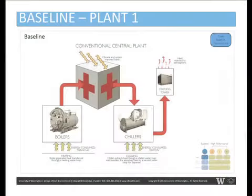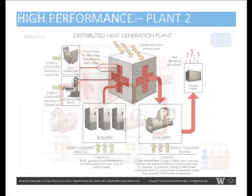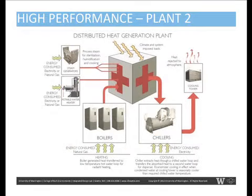So as I mentioned, this is where things vary between the baseline and high performance options. So I'm going to walk through them with diagrams pretty quickly. So this is the traditional baseline plant. Essentially, the boiler and the chiller are separate entities. They're not connected. They're often simultaneously running using the cooling tower for the chiller. And that's how a lot of plants are built.